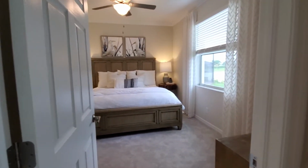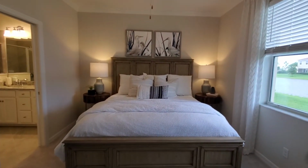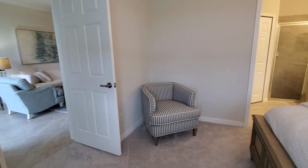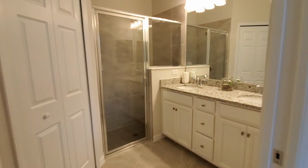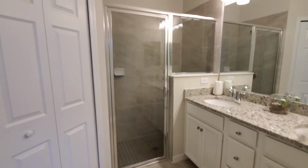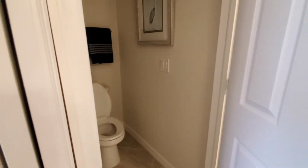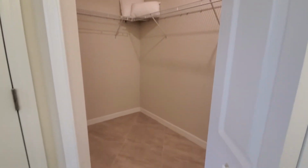And last but not least, you have your master bedroom. Big enough here, you can see that's a king-size suite. And you still have an additional space for some more furniture, a little seating area as well. And then you have your master bath here with the dual sinks. You've got your standalone shower, linen closet, and then your enclosed water closet. And then here is the closet here for your master.